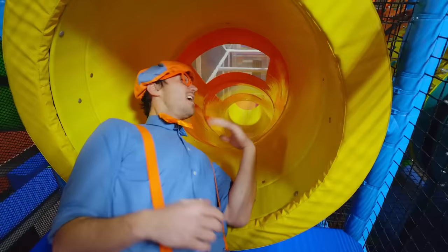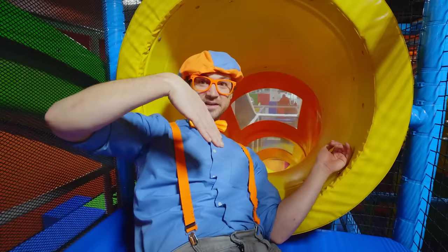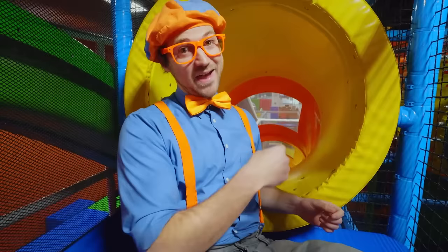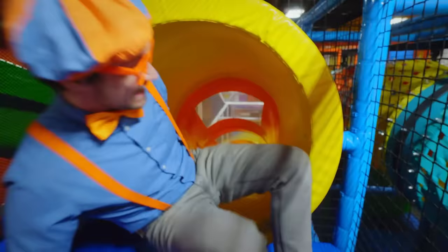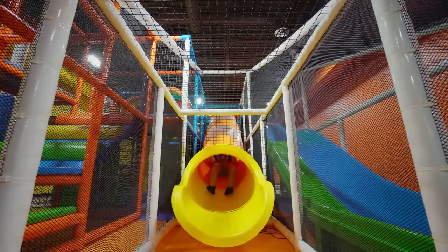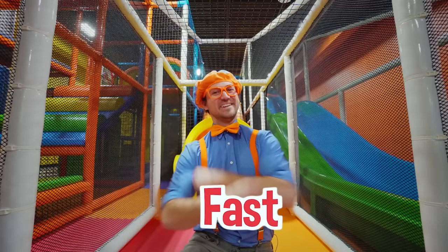I love slides because you start at the top and gravity helps pull you down to the bottom. And depending on how steep it is, will determine how fast you go, as well as a lot of other things like friction and wind speed and drag and all that stuff. Anywho, but for now, I bet I'm gonna go really fast. Here I go. 3, 2, 1. Whoa! Yeah, that was awesome. I love sliding down this slide. It is so fast. And I love learning.